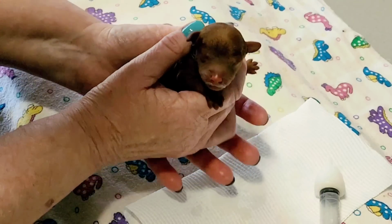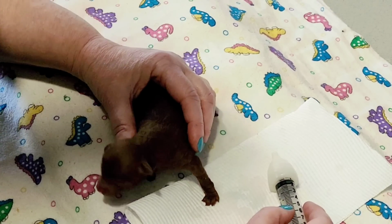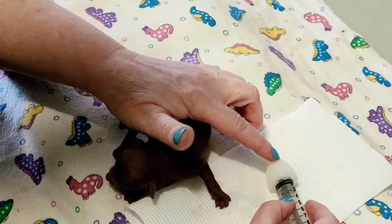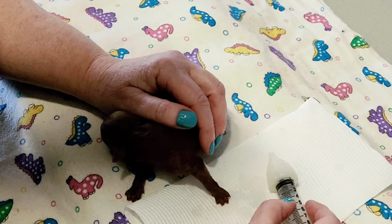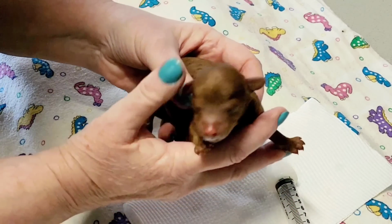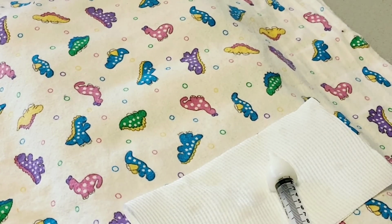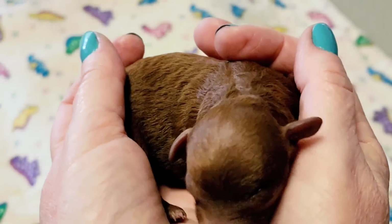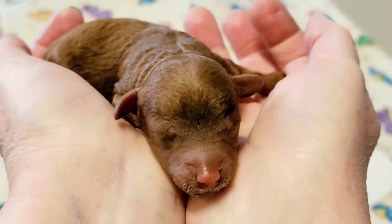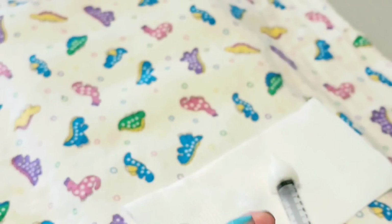All right, so that was about, I put 5 in there, and then by the time I'd squirted it into the teat there was 4, so she's probably had about 3 ml, which is perfect for her. Gorgeous little baby. All right, we'll take you back to Mum.